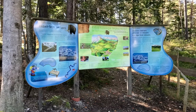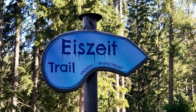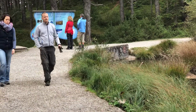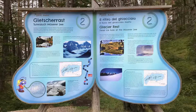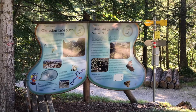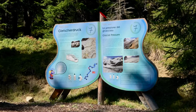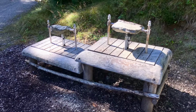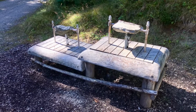After exploring the lake, we decided to investigate the Eiszeit or Ice Age trail. The Eiszeit trail itself is very well marked and maintained, and there are numerous information boards at stops along the way with information in German, Italian and English. At this one we learned about the huge pressure exerted on the land by the thick layers of ice, and there's an interactive element to play with too.